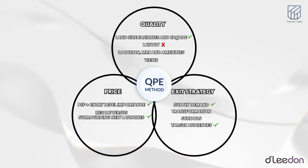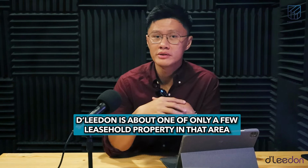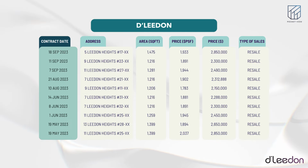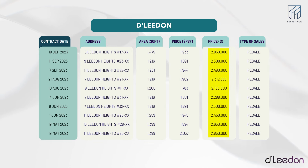Pricing. Before we talk about pricing, I have to tell you that Leedon is about one of only few leasehold properties in that area. So when we compare prices accordingly, it's not exactly apple-to-apple comparison, but the freehold prices still gives us a sense of what people are paying for the area. So let's look at recent prices for the Leedon. You can see that the average per square foot is around 1,008 to 1,009. Their 3 bedrooms are in the range of between the $2.3 to $2.7 million quantum.